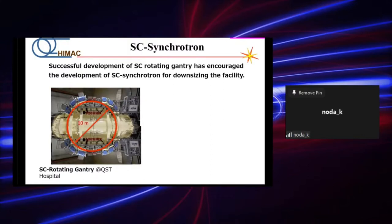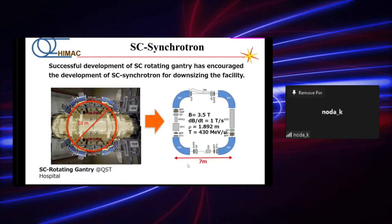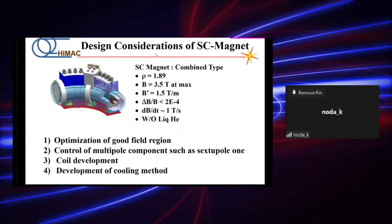Therefore, we propose that the diameter is 7 meters. This slide shows the design consideration of the superconducting magnet. This magnet employs a combined type with dipole and quadrupole fields. Curvature is 1.889, and the maximum dipole field is 3.5 tesla. The field gradient of the quadrupole field is 1.5 tesla per meter. Field error, delta B over B, should be less than 2 times 10 to the minus 4. The field change rate is about 1 tesla per second.